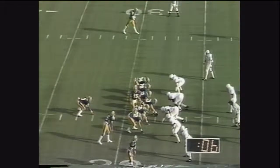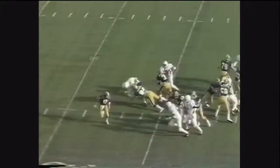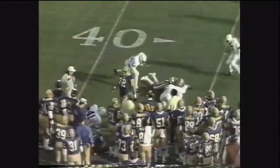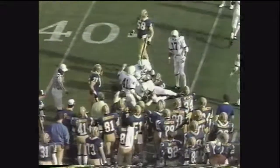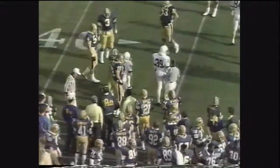6 seconds to play. Here's the blitz. Jimmy is flushed out of there. He rolls. He's hit and he's brought down. And they're going to call flag on the play. Roughing the passer, I believe, or maybe intentional grounding.